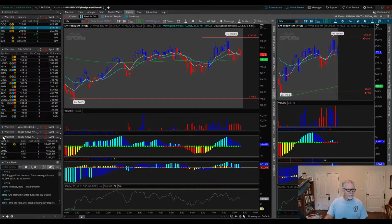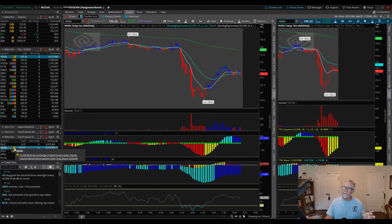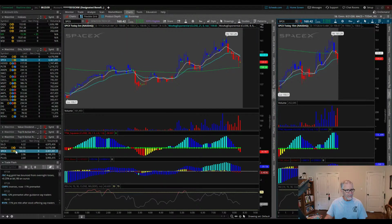Let's look at the top 10 actives on the New York Stock Exchange and NASDAQ real quick. I see SpaceX and NVIDIA. Let's click on NVIDIA. The chip sector is down, semiconductors. Why are they down? Because China is putting some emphasis on coming up with a big time chip to obviously compete with NVIDIA and the sort. SpaceX, we've got some news on that. It enters the NASDAQ 100 today, and that stock is down just a little bit, but it is clipping at 4.4 million shares. So we'll be watching that.